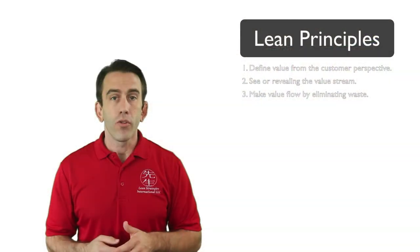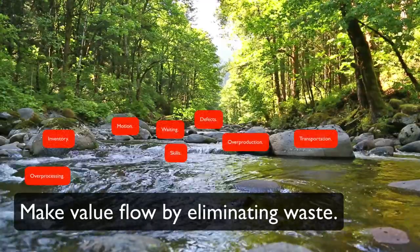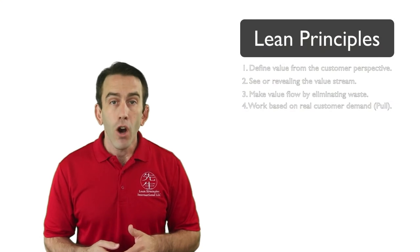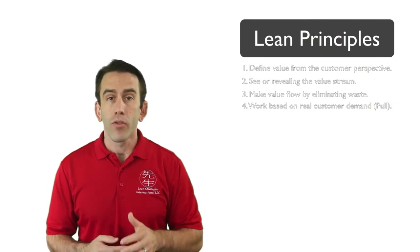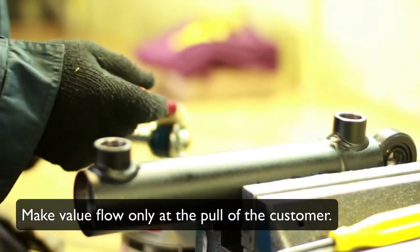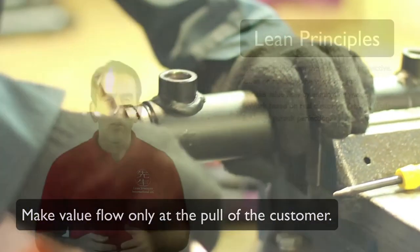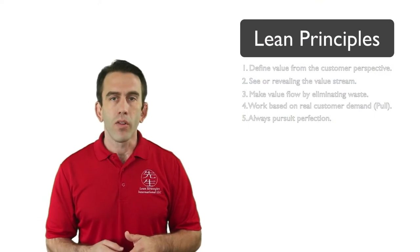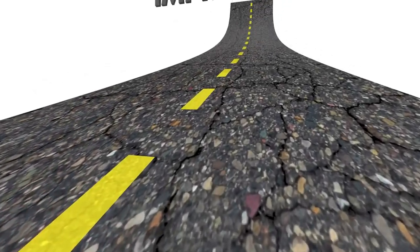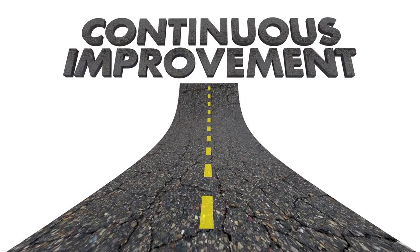The next principle is to make value flow by eliminating waste. We will learn more about waste later on. Dr. Womack then advises that we make value flow only at the pull of the customer. In other words, we work based on real customer demand, building the right part at the right time and in the right amount. The final principle reminds us that while it is important to celebrate small wins and improvements, we must always strive to be better than we were before. We do this by always pursuing perfection.